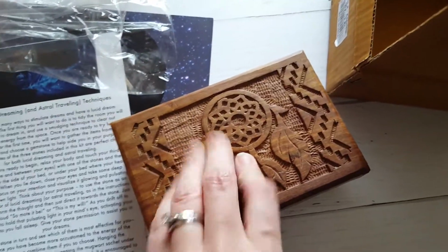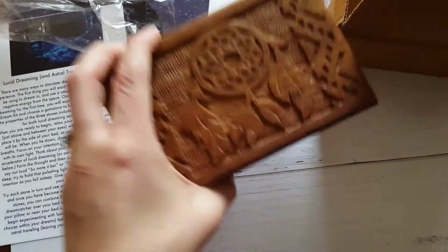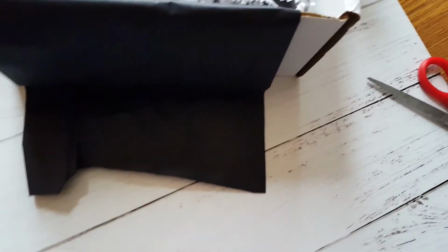I love this. This is super pretty. I love the designs here on this side. It all works together. Looks really neat.